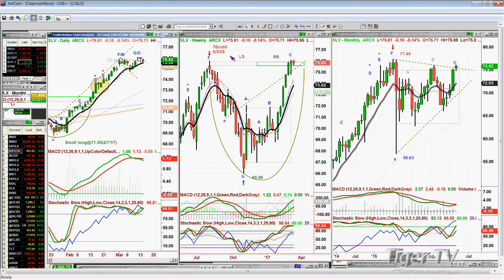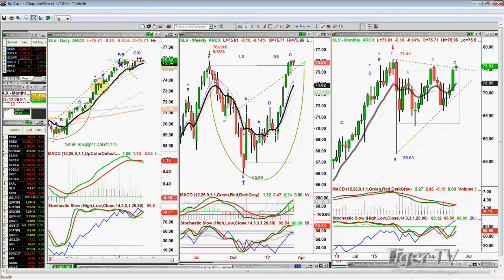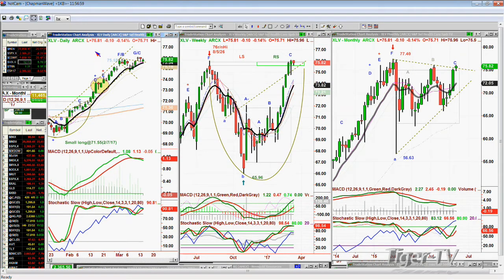This chart is great. 76 round number high back in August of 2016, in the week of the 5th of August. It was 76.09, and we've taken it out by 9 cents for a leg C in the weekly chart, and we're just breaking resistance. So it's fascinating to me. I keep thinking it's going to pull back, but we don't have enough to take off and keep a core. So we've just got our core position, and it's very interesting.